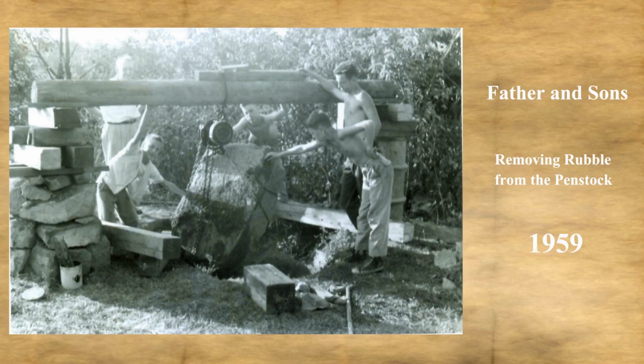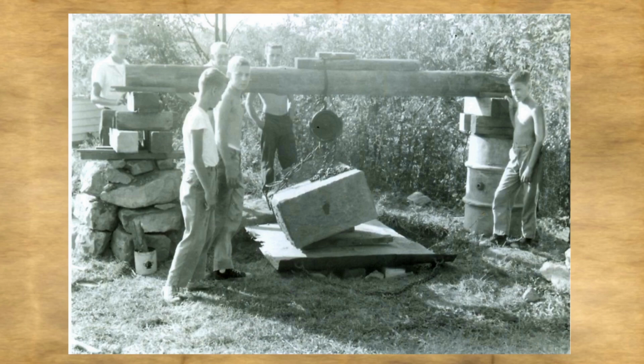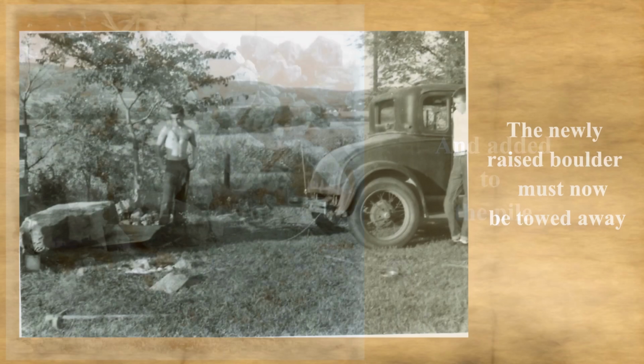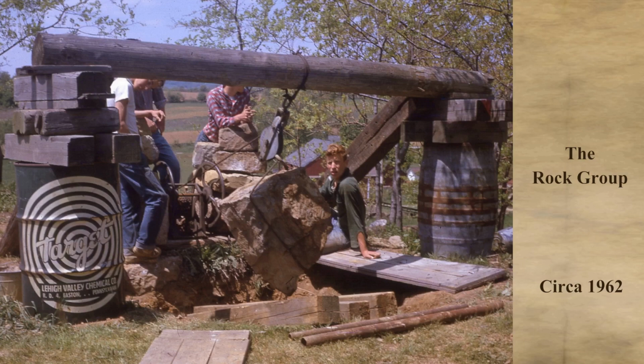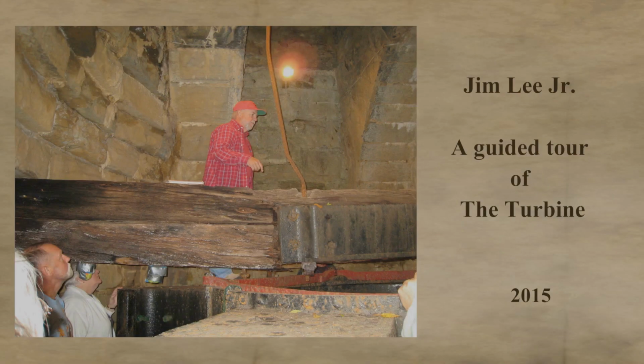My father enjoyed watching his sons grow. The four of us were recruited and worked off and on at the excavation for years. We hauled rubble and rocks from the shaft of the penstock. Here we are in our teens. This is my brother Bill and myself in our 20s. This is me more recently.